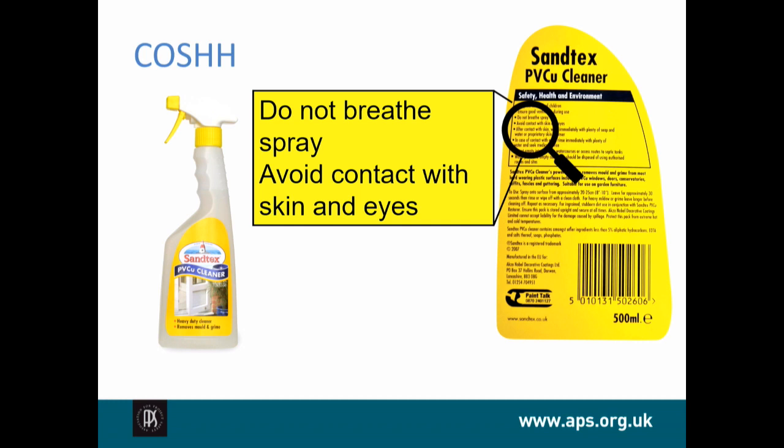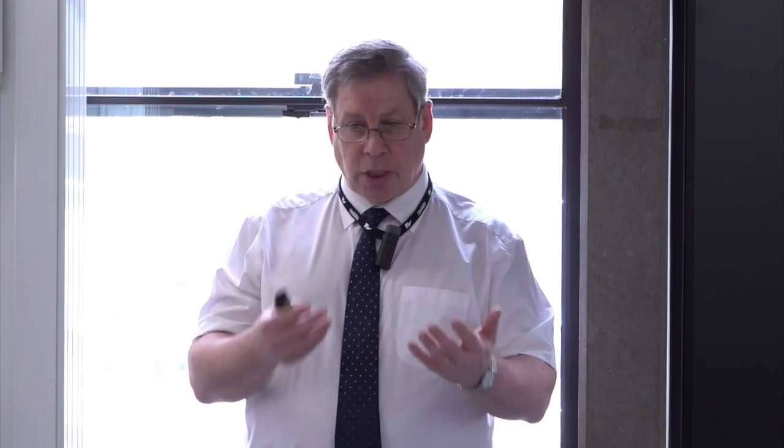And something as simple as this is a cleaner for cleaning UPVC. If you're working in that part of the industry, you might be specifying this. It comes in a spray bottle. On the back of the spray bottle, it says, do not breathe the spray and avoid contact with the skin and eyes. There are no hazard warning symbols, which there should be, but there's a fundamental question there: if it's harmful to breathe the spray, why would you put that material in a spray bottle? Why wouldn't you put it in a bottle where it was applied through a rag, for example? But if we're specifying it, we need to think about that.